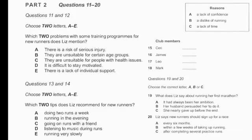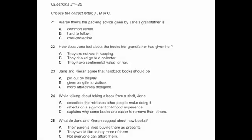That is the end of part 2. You now have 30 seconds to check your answers to part 2. Part 3. You will hear 2 students called Jane and Kieran talking about books. First, you have some time to look at questions 21 to 25.